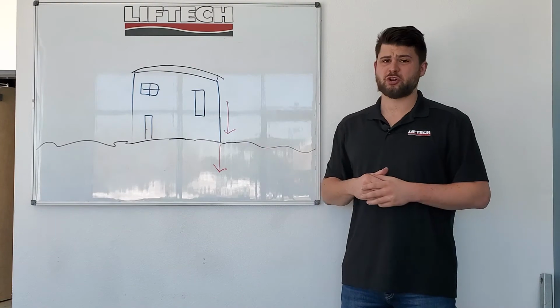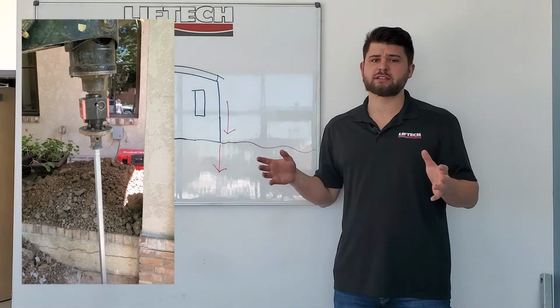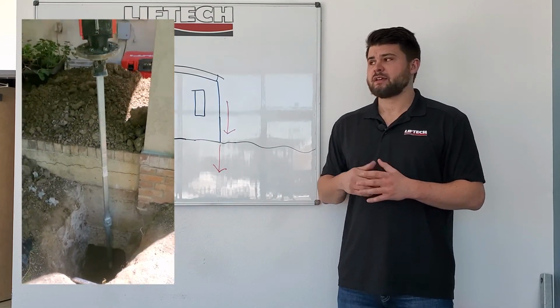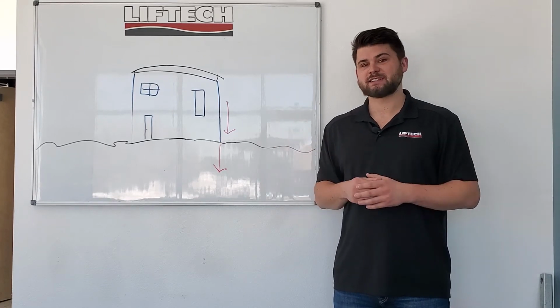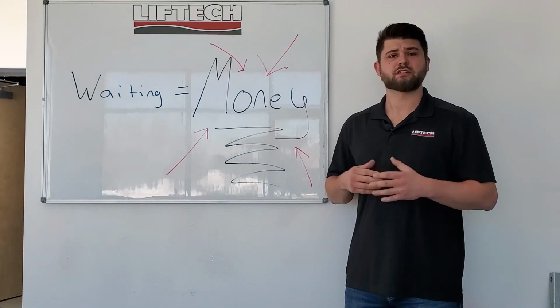If the perimeter of your home is sinking, you may need helical piers. Now this price is based off the number of piers and the amount of excavation that needs to be done to fix your home, which is dependent on how much the home is sinking and how much of the home is sinking. And you've probably guessed it by now. If you catch this early, you may need less helical piers to fix the problem, which, you guessed it again, drastically reduces your cost.